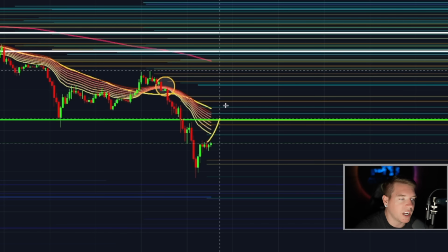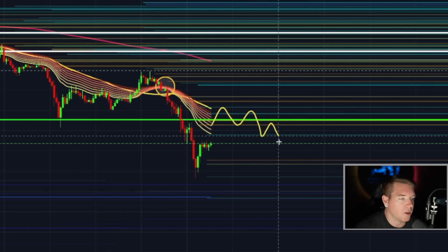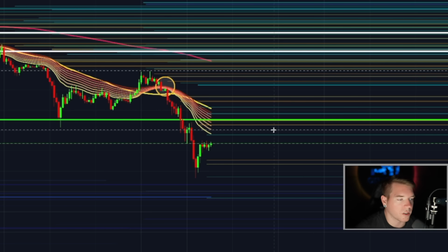If we can reclaim the EMA ribbon, start trading above that and start to liquidate and get into another huge short squeeze, or if we are going to get rejected from there and keep moving sideways for a little bit longer. So in the next 48 hours, we are going to know what's going to happen here.